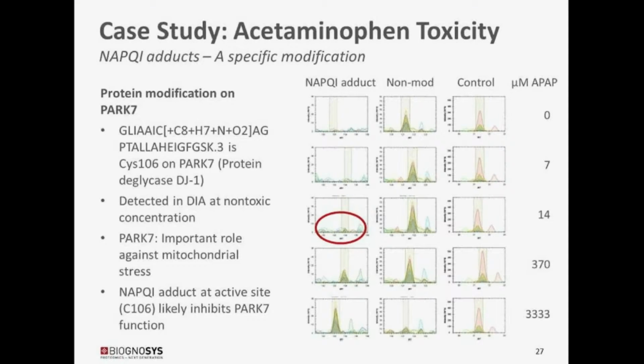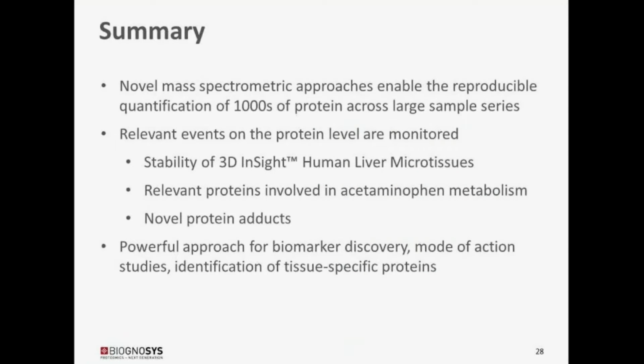So I want to summarize. I showed you how next generation proteomics enables you to reproducibly quantify thousands of proteins across large sample series, like time series or treatment series. And we can really get insights into the mechanisms of the proteome changes in these samples, the microtissues from InSphero. So we also use it in other projects with our customers.